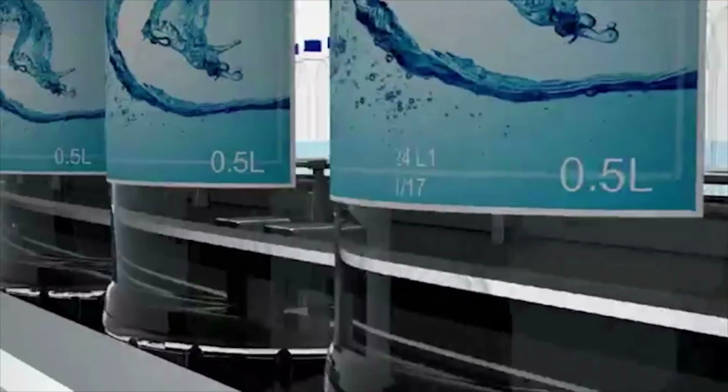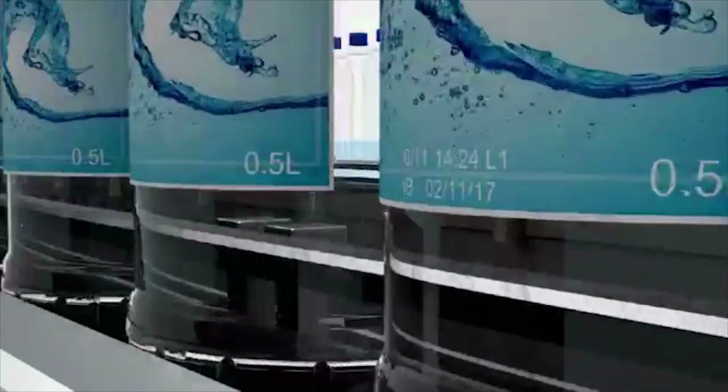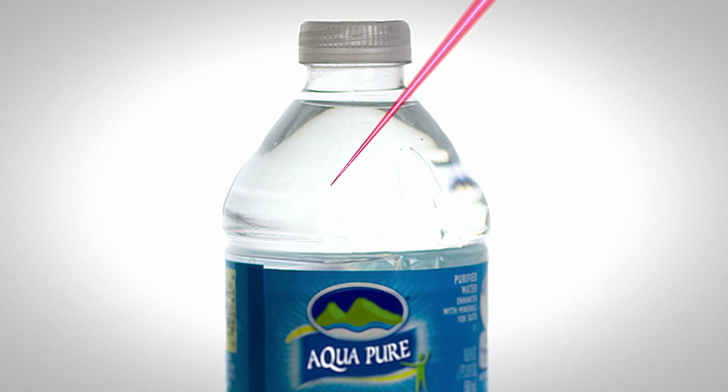We have an independent study which certifies that the barrier properties of the PET bottle, if we are using our blue tube lasers, are completely unharmed. This is not surprising because the depth of the laser etching is only 5 microns compared to the 200 microns of the PET bottle itself.